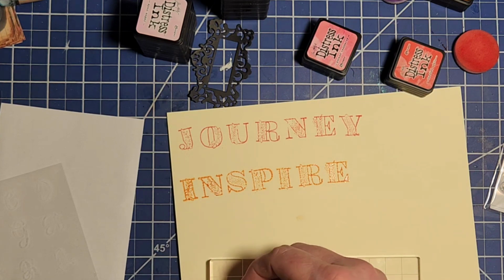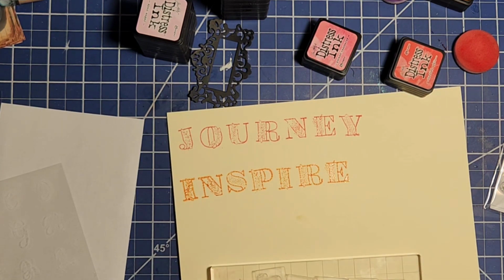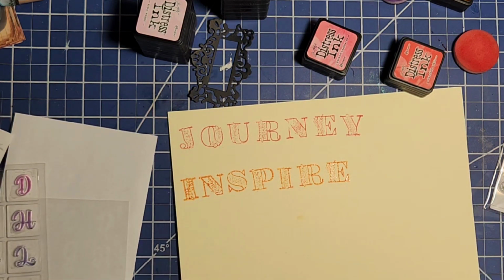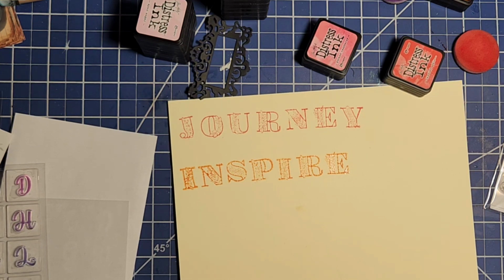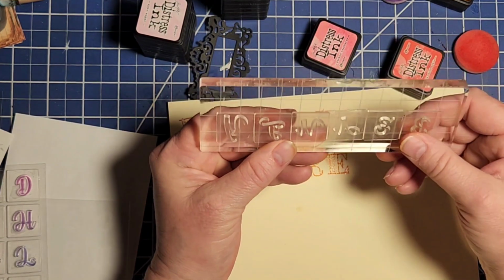I'm going to just do the word beauty on this one. Yeah, because there's beautiful things everywhere that we get inspired by, right? Oh, this is sadly going down in a line. Downhill. Ooh, it is so hard to get a straight line.